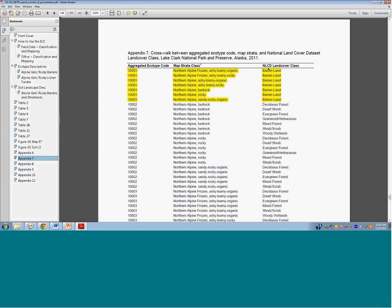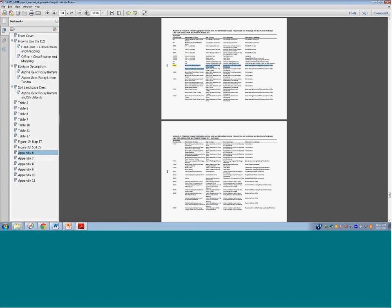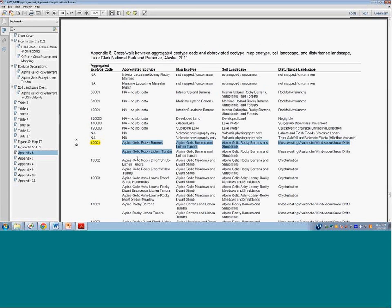And then the National Land Cover Database land cover class is barren land. Where these combinations of map classes occurred, we gave ecotype code 10,001. Six includes these ecotypes, and then you can type the soil landscape map.